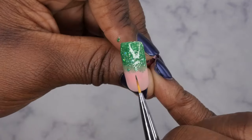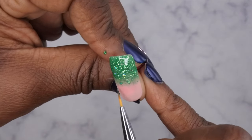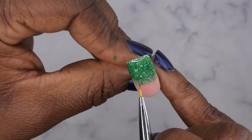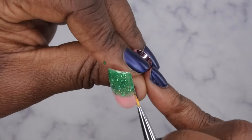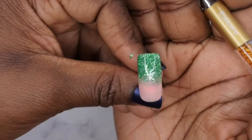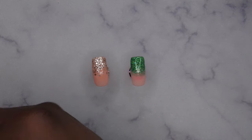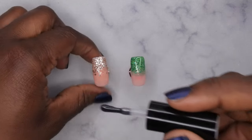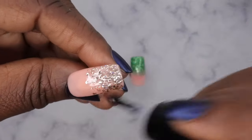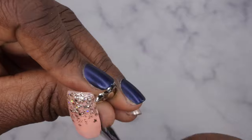And then I'm just constantly patting it to get it even more sheer as I go further and further down the nail. Alrighty. That looks good to me. I'm gonna go ahead and cure. Okay, so now that both of these glitters are cured, all you need to do next is seal it in with a top coat and you're good to go. Very pretty.